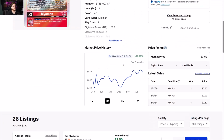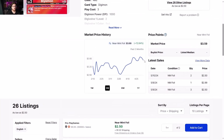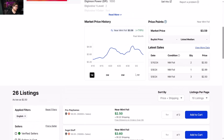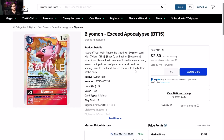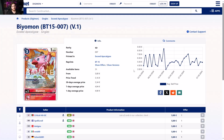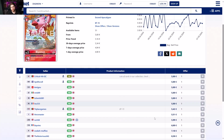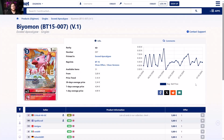Biomon Seed Apocalypse BT15 going down by the looks of it, but still claiming it's going up. This thing is quite expensive though. It's $3.60, $2.50, which could be a worst case scenario. Europe side looking like €5 to €6. See, this is the worst case scenario. If we were at $5 a pop for that bird, I'd feel bad.